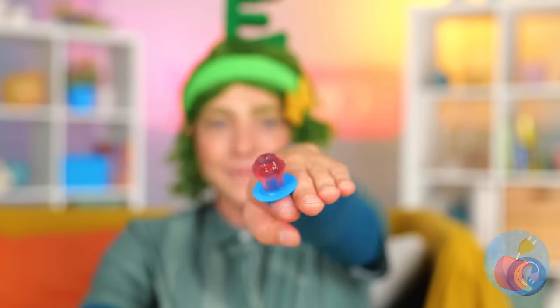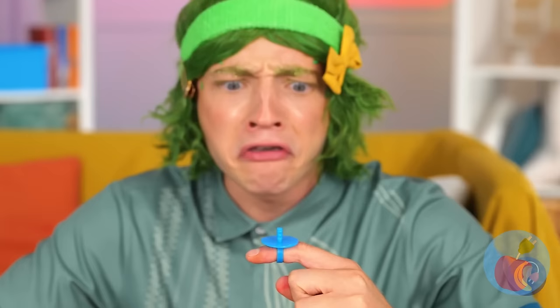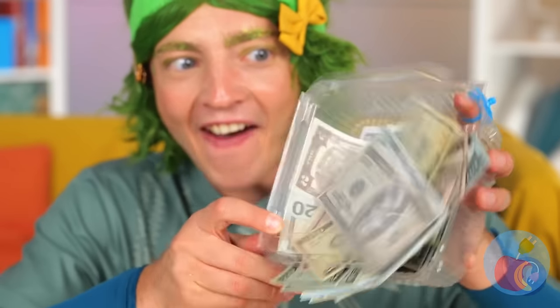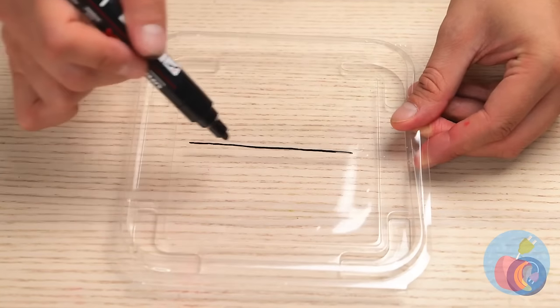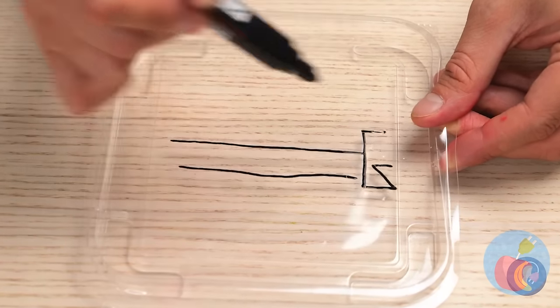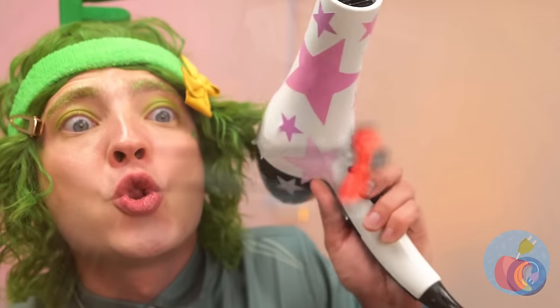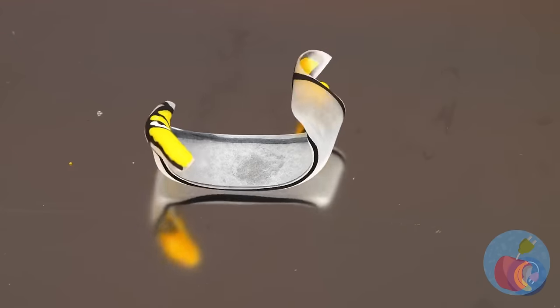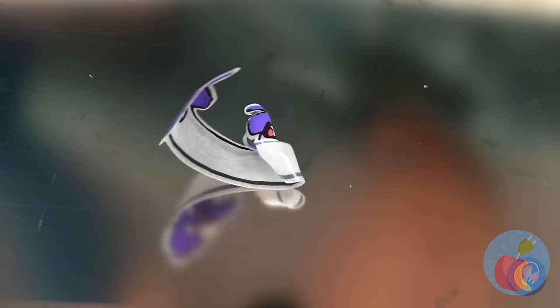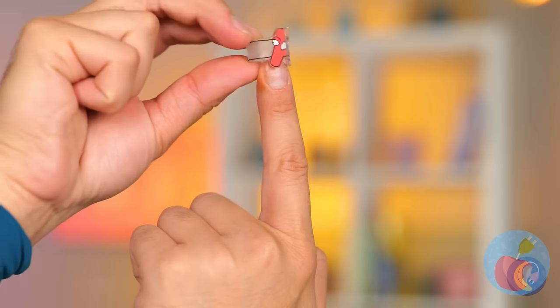Ooh, a ring! And it tastes great! Nothing lasts forever. Or can it? Draw a long shape on leftover plastic with something special on the end. Now cut it out and heat things up to shrink it into your new ring. And these rings are gonna stay.